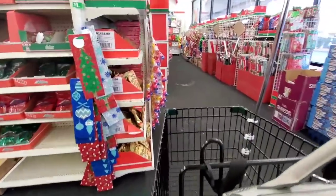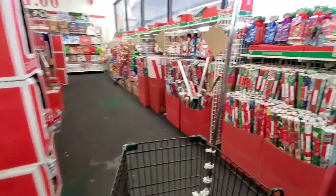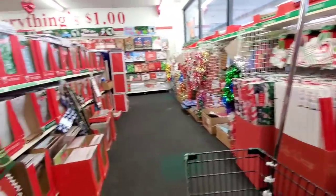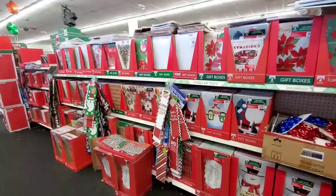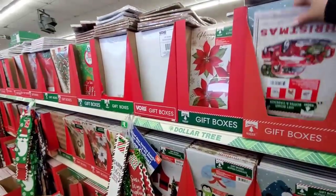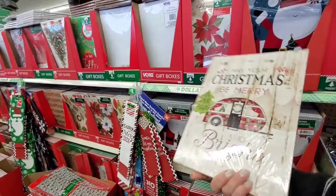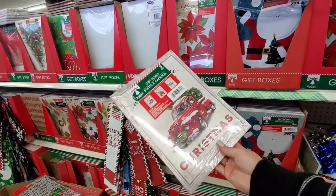Guys, we're at the big Dollar Tree. We haven't been here in so long. Super excited to see what we can find today. Lots of wrapping paper and boxes. I see these cute boxes I want to show you. Aren't they adorable? I wish I needed boxes. I don't, but I love these.